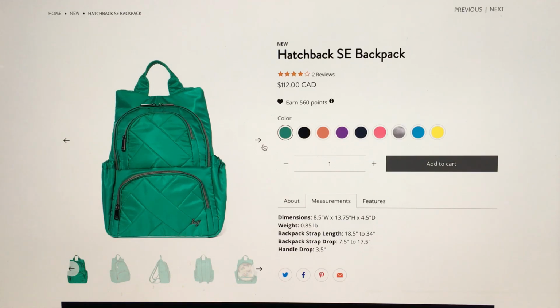Before I go on, I just want to say I don't actually own any of these bags. I've never had a hatchback ever. I kind of keep wanting one, but I just never quite get around to getting it because it never quite seems to fit my needs. It's a little too small for when I want a backpack, and it's a little too weirdly shaped, so I just never quite get it. I don't probably think I will. So this is not a review. This is just a first impression.